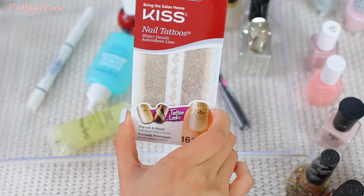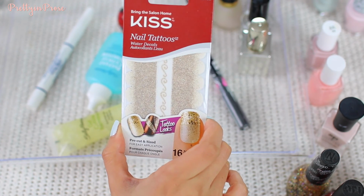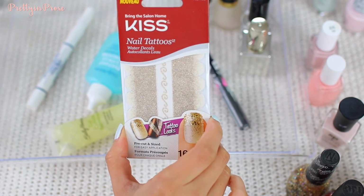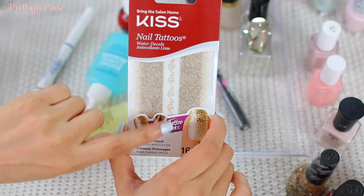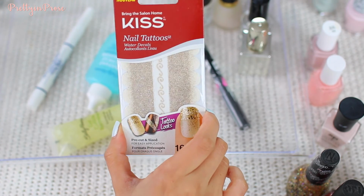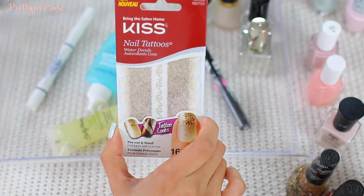I think I've had this for maybe 2 years now. I just never got around to actually using it. And it's this really interesting little nail decal. It kind of looks like a glitter ombre nail, like you just dipped your finger in glitter and took it out really quickly. So I will hold on to this. Hopefully at some point I'll get around to trying it out. Maybe I'll do it in a video at some point.